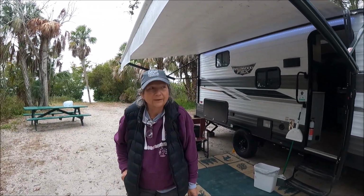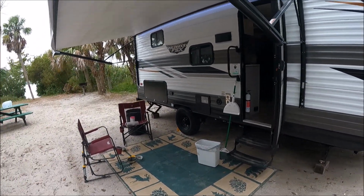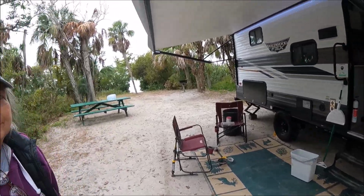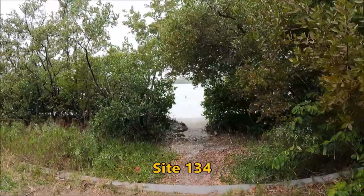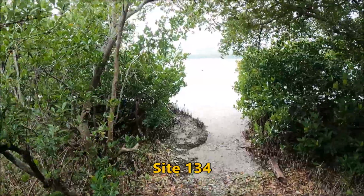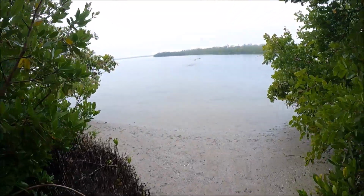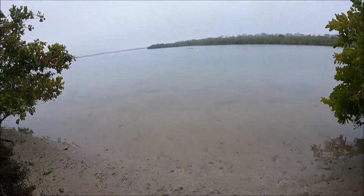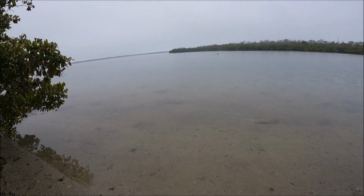So Beth, what do you think of your rental from Outdoorsy? Oh, Outdoorsy's great. Everything went really smoothly. Good. They have a premium site. Look at that. Pelican out there fishing. Probably waiting for a mullet to go by. So from site 134, you can launch right into Mullet Bay.